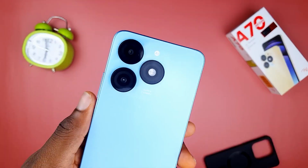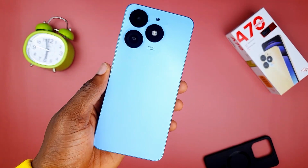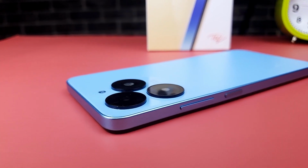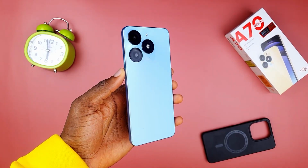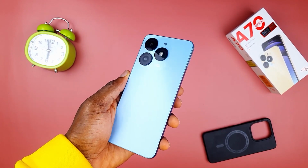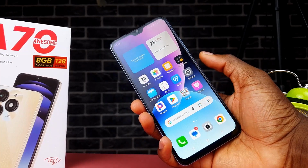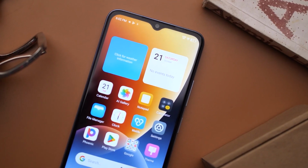The camera department of the itel A70 consists of two 13-megapixel rear cameras and an 8-megapixel selfie camera. The rear cameras can capture decent photos and videos in good lighting conditions, but don't expect too much from them in low light or zoom scenarios. The selfie camera can take selfies and make video calls, but it's not very impressive either.